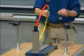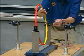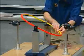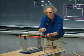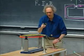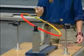So we've got to do something. And that something is a commutator. So if we can somehow reverse the current when it's here, then it wants to go down again. I'll show you that. So now it's here, and I'll drive the current in the other direction. You ready for that? You notice it now wants to go down. But when it's here, I have to reverse the current. It wants to go up.